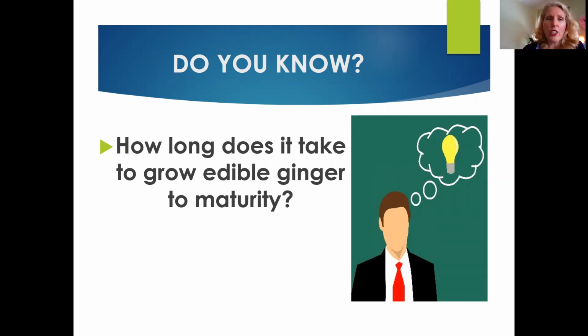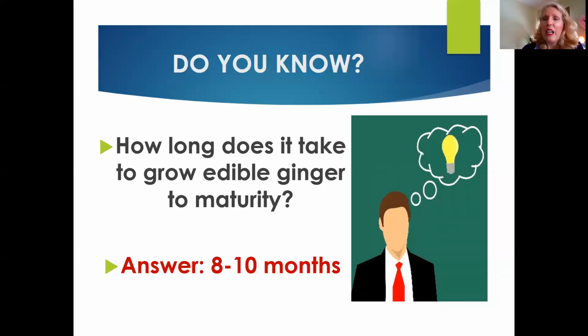So the research actually shows that it takes between 8 to 10 months to grow to maturity. That's a really long time. That's almost like having a baby. After the plant reaches its 2 to 4 foot height, the leaves then die off. Oh, I realized I didn't click the answer, but there you go. The leaves then die off, and then we dig up the roots, and that's the edible part.